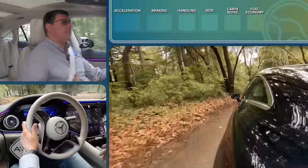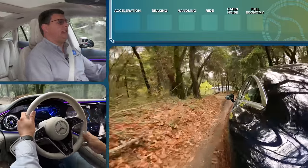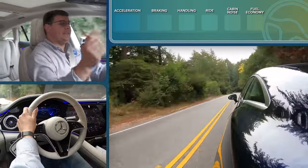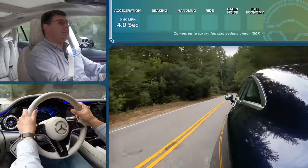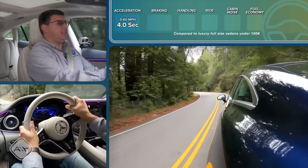The way the ride is tuned, the way it feels out on the road, its presence, etc., it definitely has that solid S-Class feel. Now that we're out on the road, let's talk about the performance numbers. 0 to 60 happened in this model in 4 seconds flat. This is definitely quick, and the immediacy of the acceleration is probably the first thing you're gonna notice.